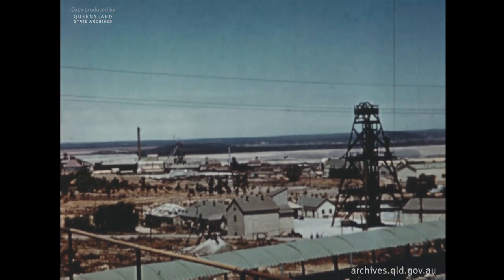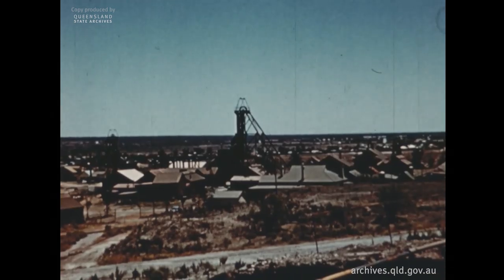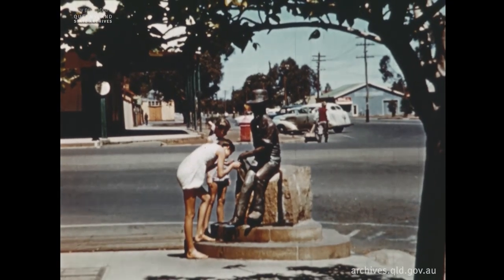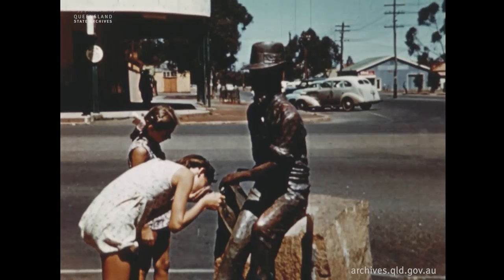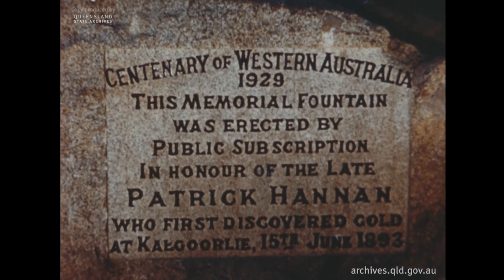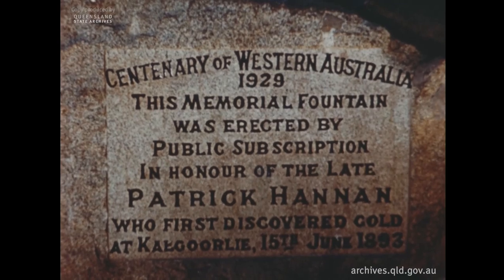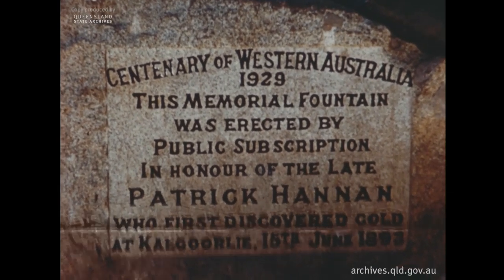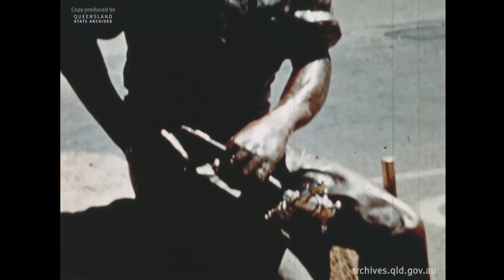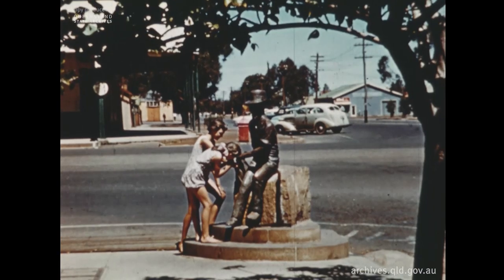The gold mining industry is centred around Boulder, whilst Kalgoorlie provides the commercial services to the district. Outside the Kalgoorlie Town Hall stands the statue of Paddy Hannan, who discovered gold here in 1893. The old pioneer is depicted holding his water bag, on which is mounted a drinking fountain.